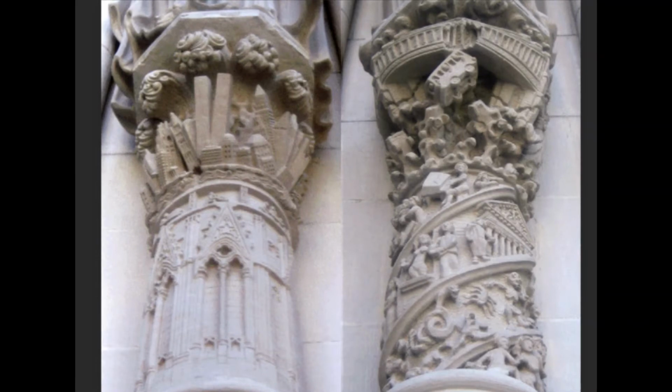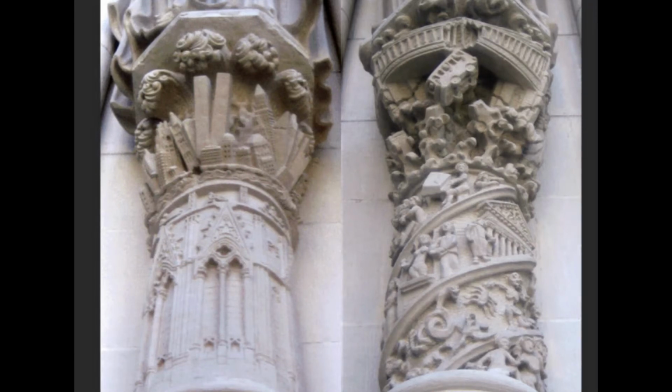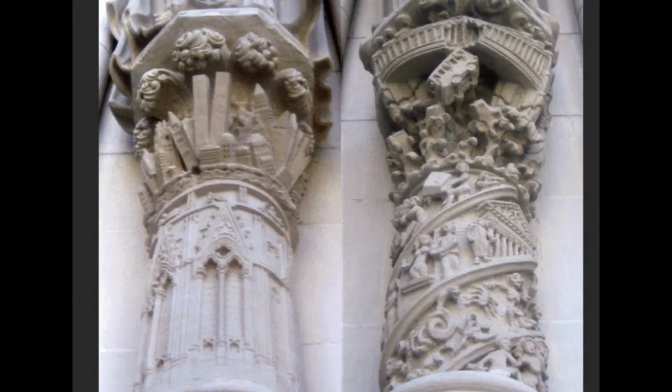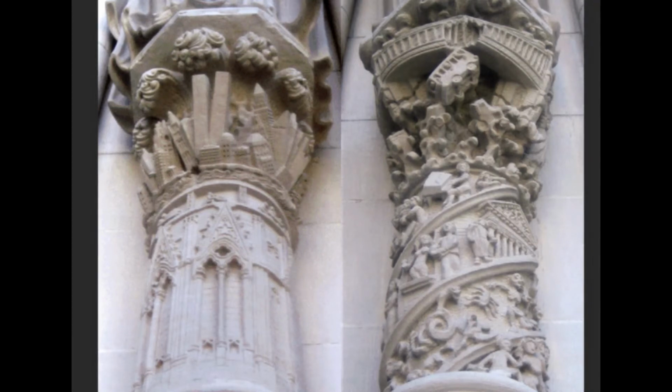Now keep in mind that this cathedral was built in 1892 and officially opened on, I believe, January the 8th, 1899. But the project to add these pillars began in 1988 and was completed in 1997, which was 4 years before the towers came crashing down in 2001.